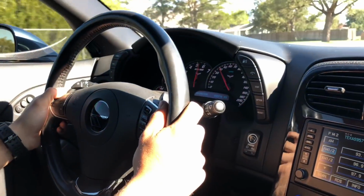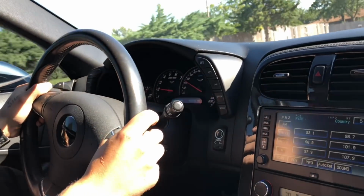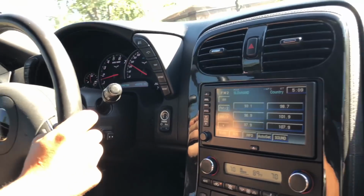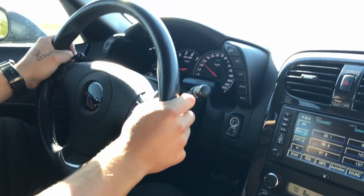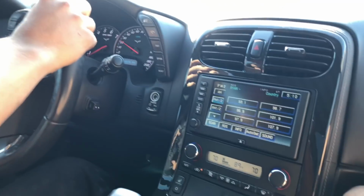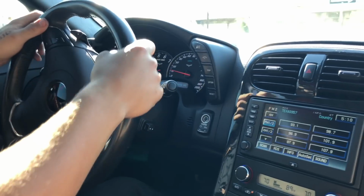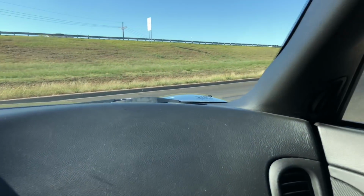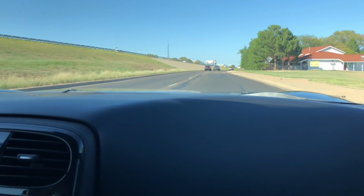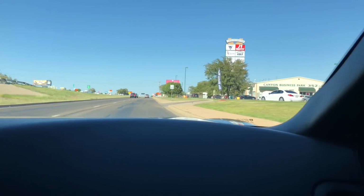Whoa! It doesn't shift itself like the V. There we go. Might have to do that over again. Oh, shit. Alright, are we in sport mode this time? We are in sport mode. How do you know? Alright. Now we are. Okay, now we're in sport mode. There we go. Not bad.